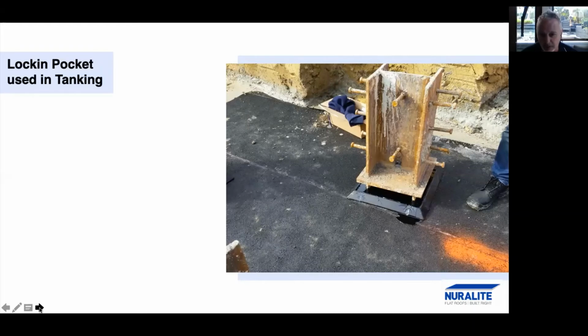So the lock-in pocket in this instance was a fantastic way of waterproofing our 3PTM tanking membrane, which is lying there on the compacted hardfill, and waterproofing that H pile. And there were hundreds of these in this project, and this was a real saviour to the project for that difficult detailing.